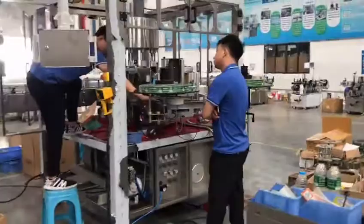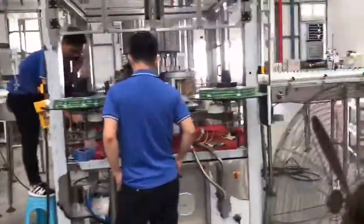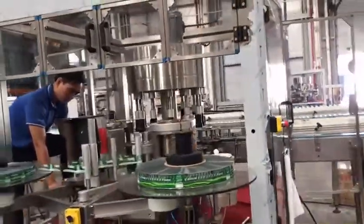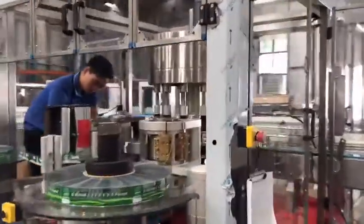This is a rotary OPP labeler for the Thailand market. SG300 with 12 heads. Its maximum stable labeling speed is 20,000 bottles per hour, but it consumes only 11 kilowatts. It is energy efficient.